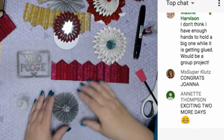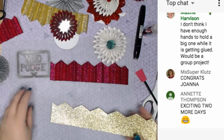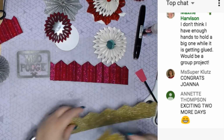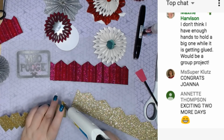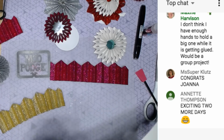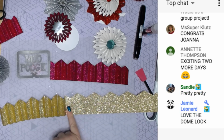So, I don't have the big ones done yet, so I'm gonna set this to the side. Let's go ahead and do the big one. Oh, we're gonna do this one. So I'm gonna glue these together. Those fit. And, well, let me glue it. Then I'll show you the double score line. On this one, we scored it correctly.